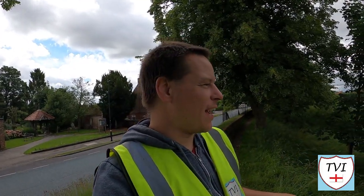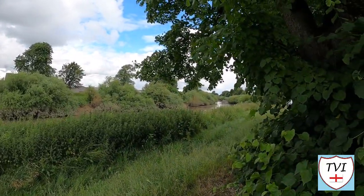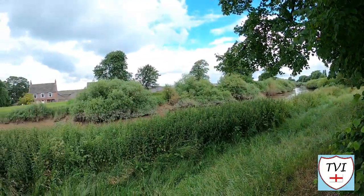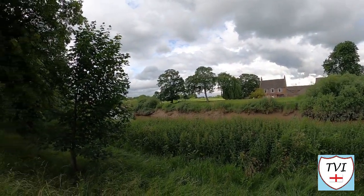The last time we saw the River Aire on the channel, if you remember, was in Goole. That was ages ago. It is down there. There's a wall of nettles in the way. You can just about see it. If I stretch my arm out all the way, you can just about see the river there. Now, on the other side of the river, that is not the East Riding of Yorkshire. That is the district of Selby, and I think we're looking at the parish of Newland.